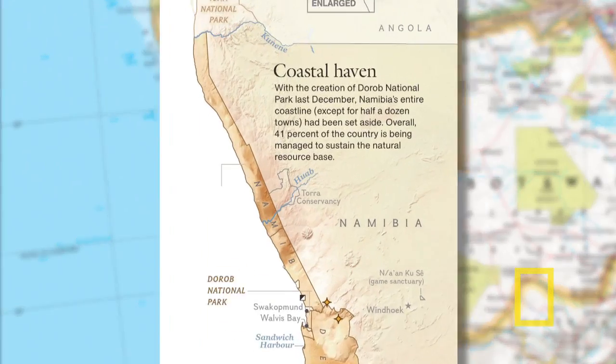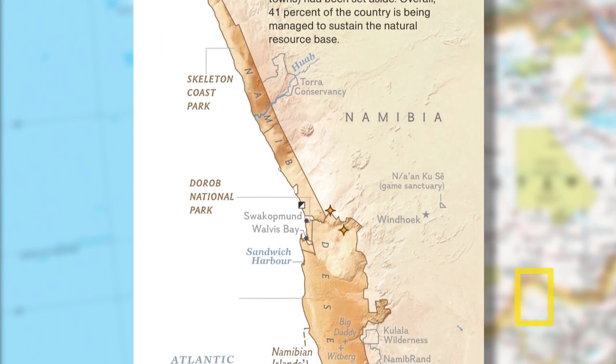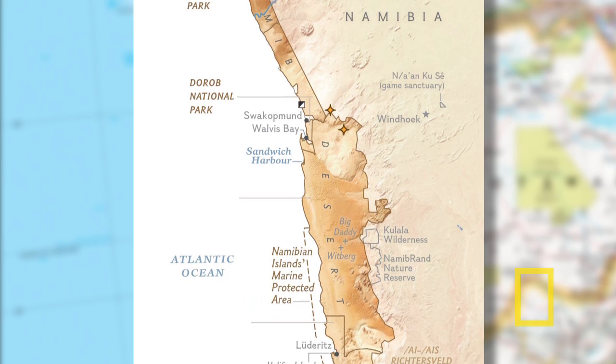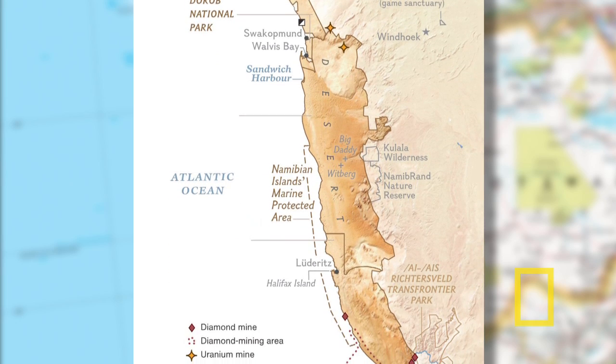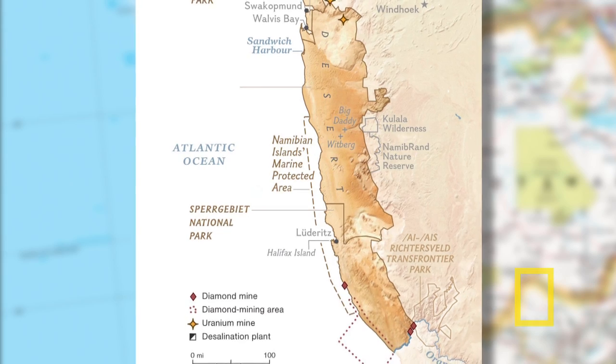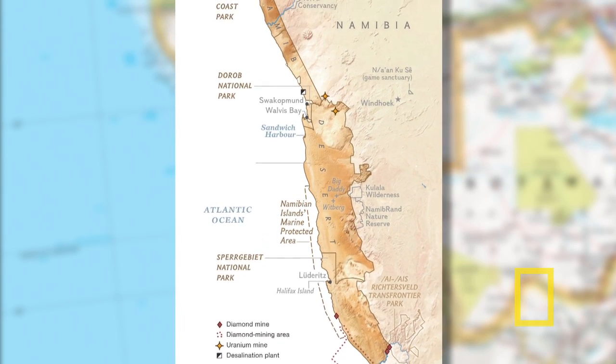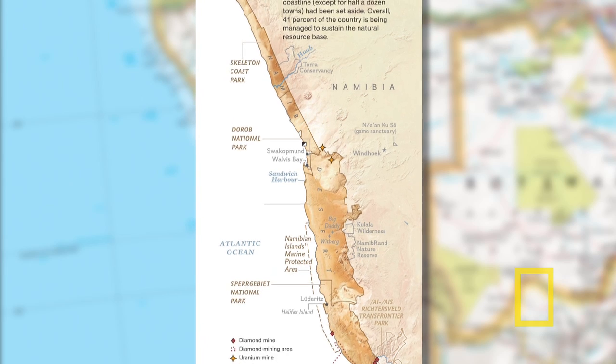Last year, the Namibia government made another important decision. They announced plans to establish the largest national park in Africa, the Namib Skeleton Coast National Park, an area of 60,000 square miles. Some of the areas in this new park were already protected, but the Sperrgebiet was added and a few other coastal areas to create a true super park that includes the entire coastline from Angola to South Africa.